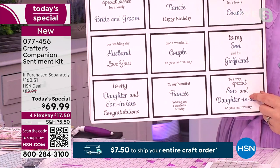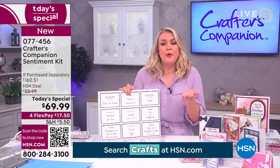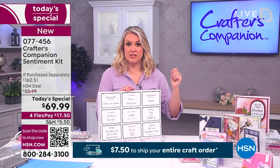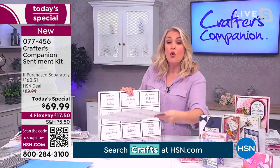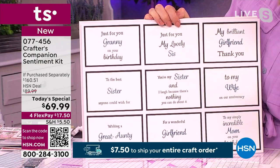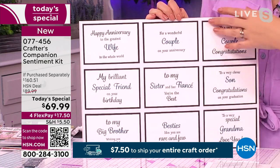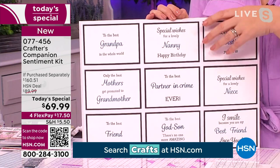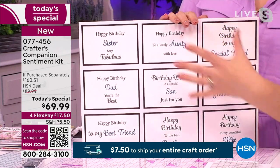I get a beautiful card from my in-laws every Christmas to a special son and daughter-in-law, and I think that's lovely for people who are buying cards from the store. But if you're making your own cards, do you know how difficult it is to find a son and daughter-in-law stamp, or a daughter and son-in-law stamp, or a great-grandfather stamp? We have planned every little bit. I call my sister a sis, my brilliant girlfriend, granny. I have literally planned every single piece that you would want. By the time you interchange all those sentiments, there are over 5,000 combinations just in this first shipment, before we start thinking about adding in the authorship and having the different connector stamps.